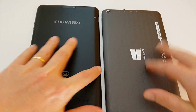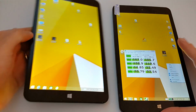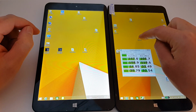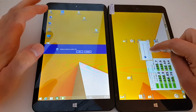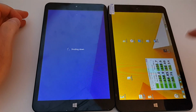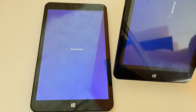And now I'll show you the major difference in Android. And I'll just swap over to Android now on both the systems. So I have to double click this here and swap over this. And now both of them should be changing over into Android.